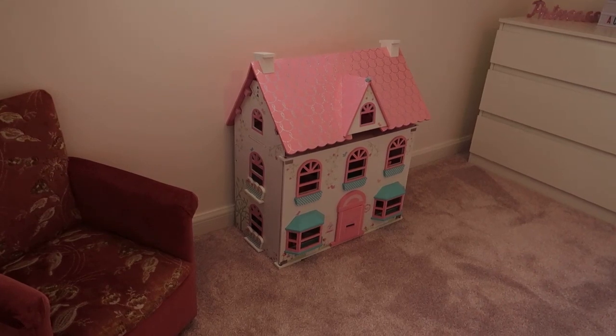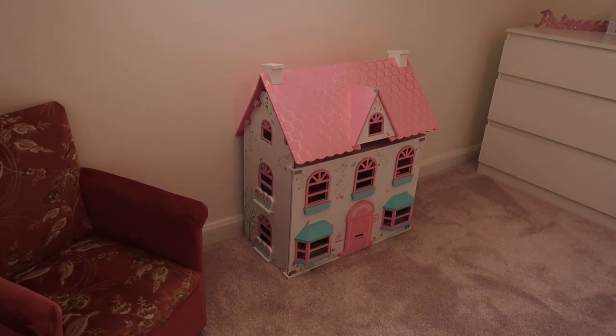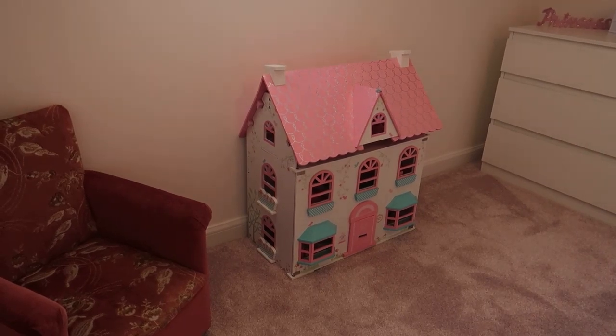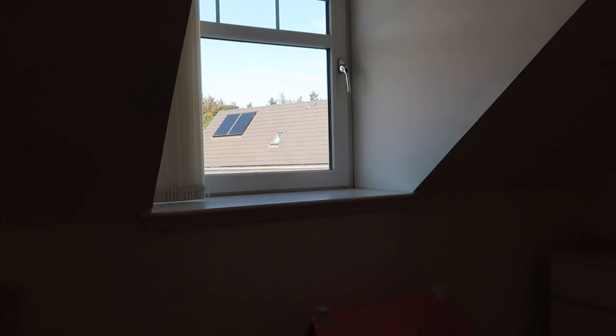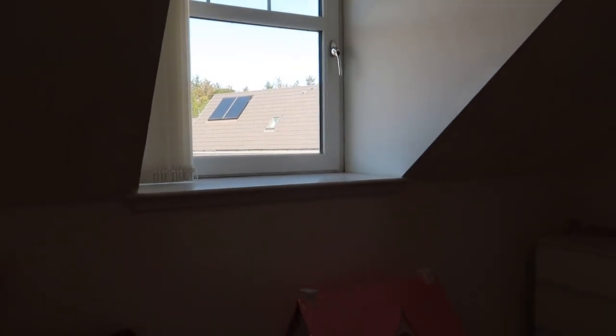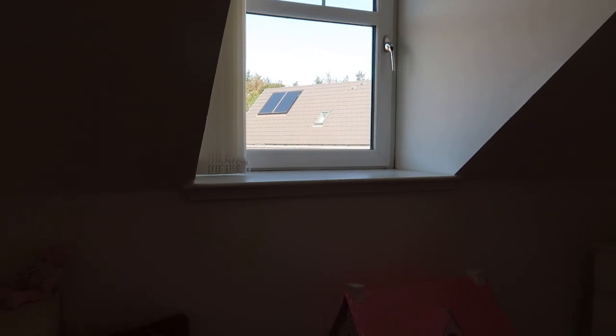She's got some toys to play with if we're upstairs getting ready, and she does play with them quite a lot. She really likes it. The window has just got blinds on it. We don't have curtains or anything, because they're not even funny-shaped ones. It's hard to think about curtains.